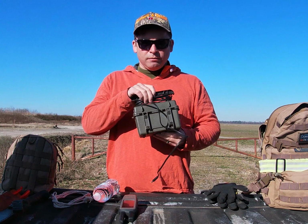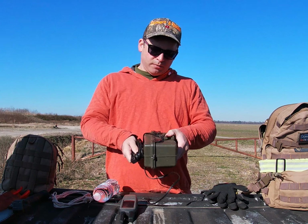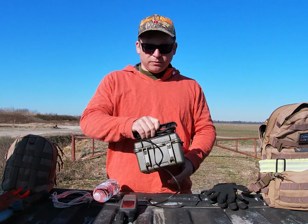I like to use the 12-volt battery. You can buy the case anywhere, buy the battery anywhere. It's a little small boat battery.